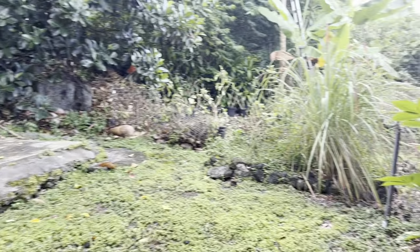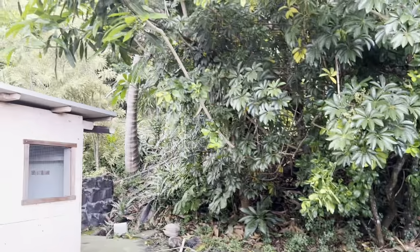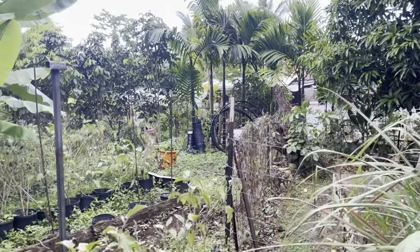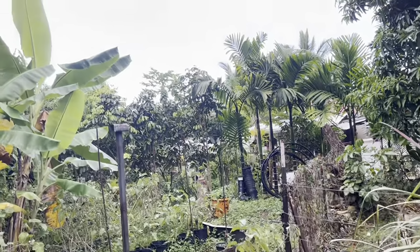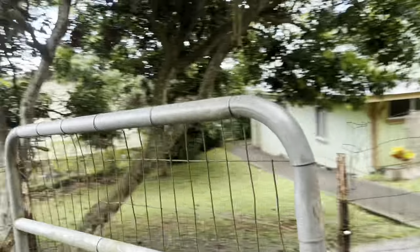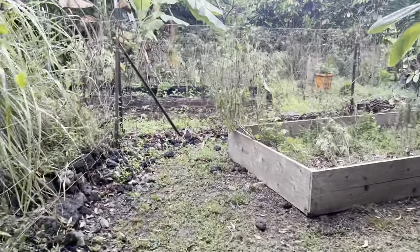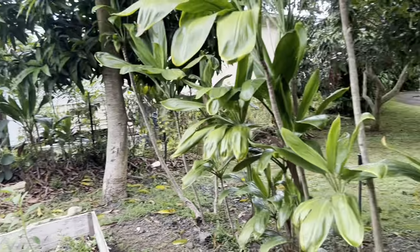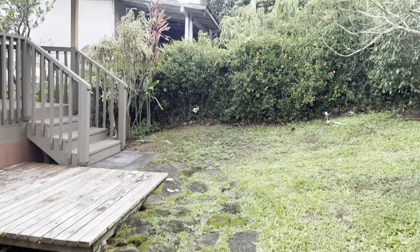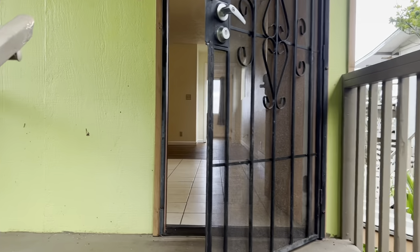Alright, so that looks to be where the cesspool is. It's a nice little gated area for gardening, pets. Now let's go ahead and walk into the upstairs unit.